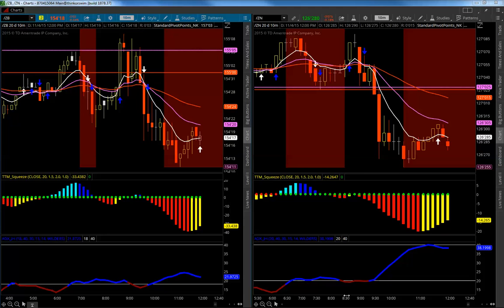If you don't have a good trade in the 30-year bond, you always need to be watching the 10-year note. In TOS, it's ZN. I've got my screen split here. On the right is the 10-year note, and on the left is the 30-year bond. But look at this up here, this little area right here.